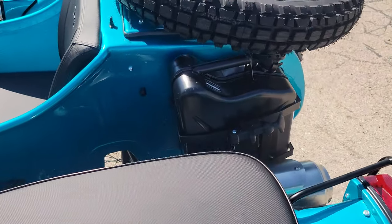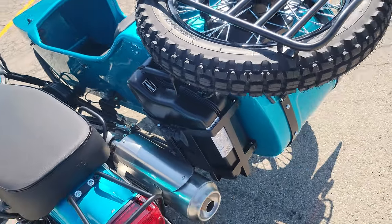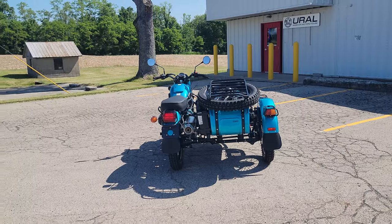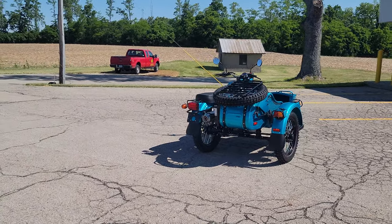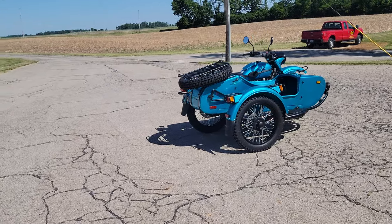And then mounted up on the back is the Geo style luggage rack. You see here, that was what they came out with on the 2021 limited edition multicolored Ural Geo. So we'll step back a little bit so you can see it, a wide angle view from the back. Very beautiful color. The sunlight really sets this unit off. That's why we chose to do the video outside.